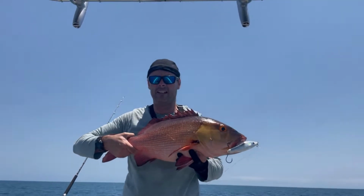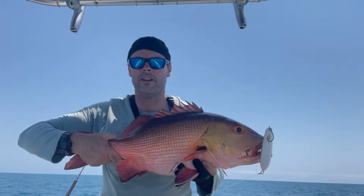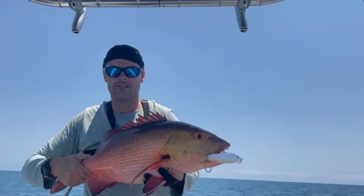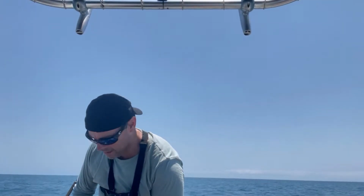Another stonker bass. This one took the 130 again. Unfortunately, I didn't have the camera for this one, but this thing fucking smashed it on the top. Great fight. Send him back.